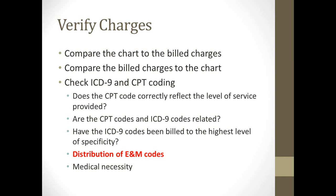In distribution of E&M codes, the OIG views both undercoding and upcoding as fraud. Again, you should expect to see a distribution of claims among the 5 E&M coding levels. In medical necessity, find out if the service performed is related to the diagnosis. Also, make sure that the type of care you're providing falls within your practice standards.